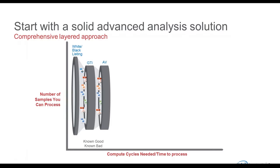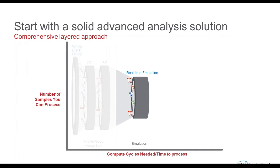And if by chance you have AV protection on another solution in your network, it's configurable, so you don't necessarily need that redundant scanning, but maybe you're not using GTI on that other solution and you want to take advantage of it here. So again, very customizable, but really in place to help with performance.